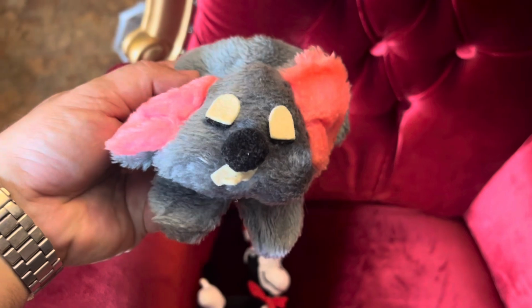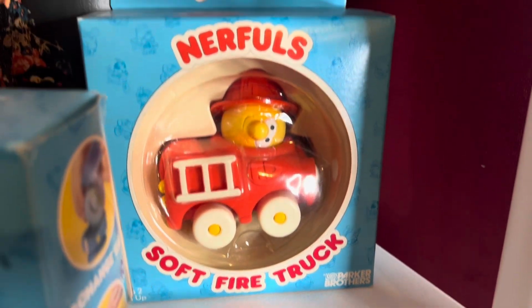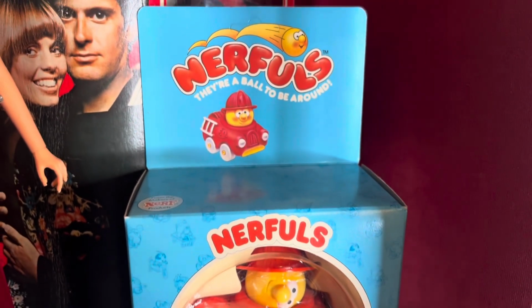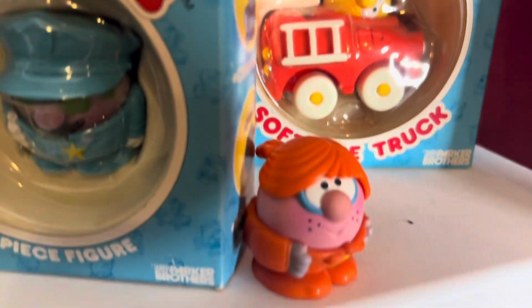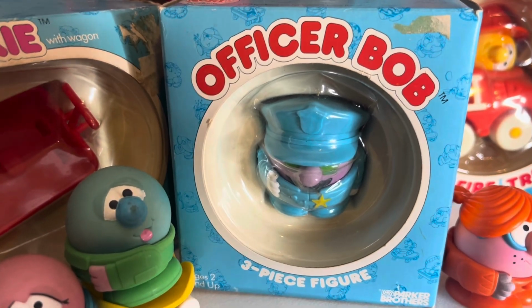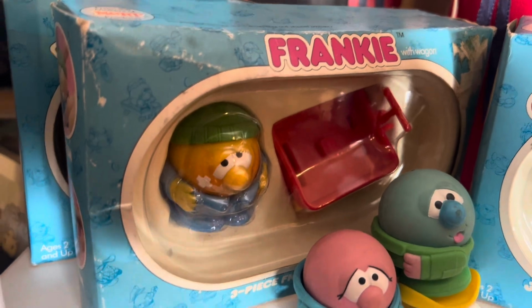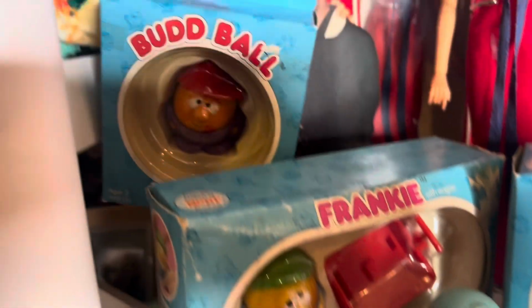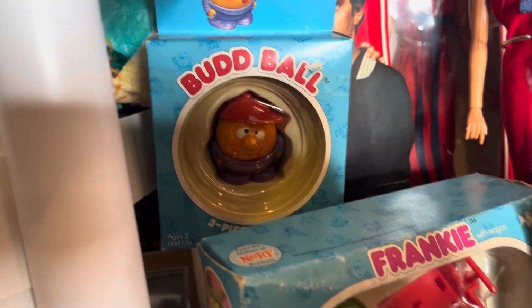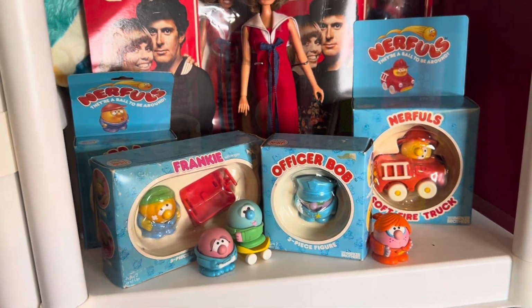And then from Parker Brothers from 1985, we have these little figures called Nerfuls. A little fire truck figure in the box that's worth $35. And then Officer Bob, he's worth about $25. The 3 little loose figures are worth about $10 each. And the one back here, the Frankie, he's worth $35. And the Bud Ball's worth $25. Pretty valuable for the whole set.